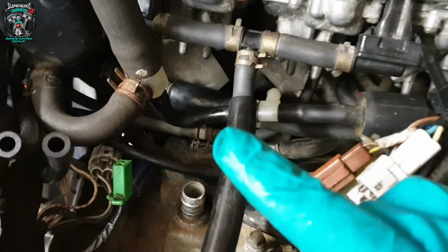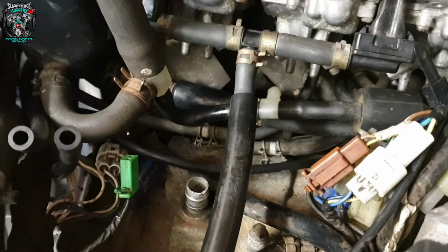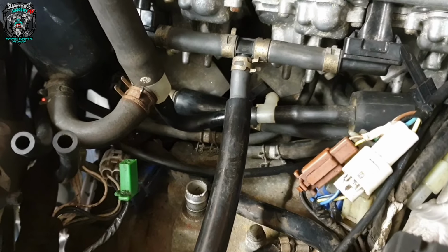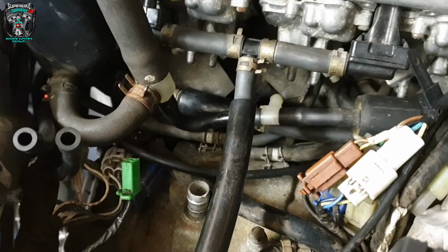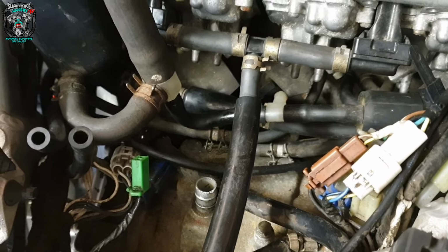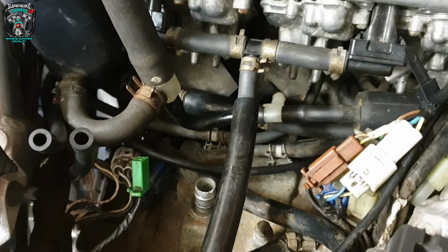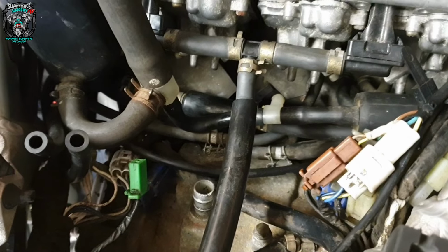So that's a very crude way of telling whether the rings are leaking. What we need to do now is dive a little bit deeper, find out which cylinder it is, and then do a cylinder leak test or a compression test to get a better idea of what's actually gone wrong with it. Now there are different ways of skinning it.